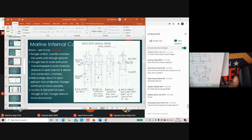End of injection. Plunger continues to move upwards. Suction and spill ports fully open. This is in the last stage when the plunger has reached TDC. See, at TDC, there's very little clearance volume over there. Most of the oil has been injected or it has come out from here. Suction and spill port open, plunger at TDC, plunger starts to move downwards.